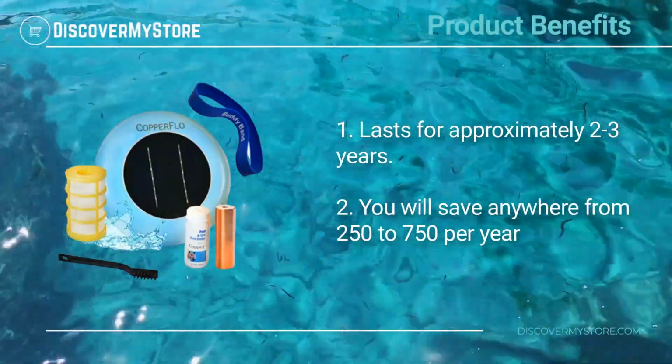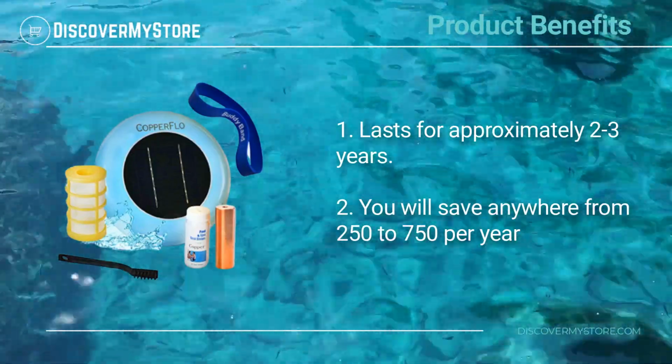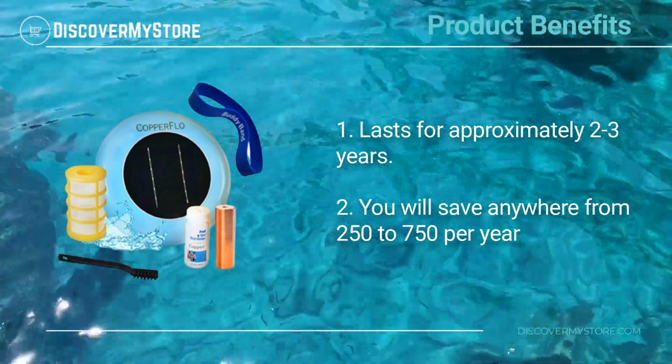Product benefits. The copper electrode will last for approximately 2 to 3 years. Depending on the size of the pool, you will save anywhere from $250 to $750 per year in chemicals.